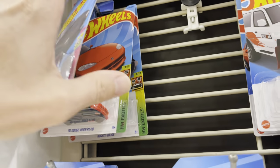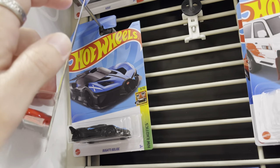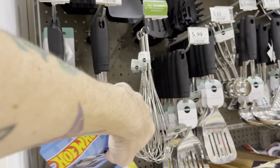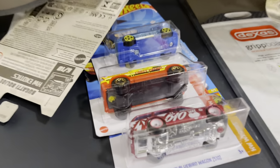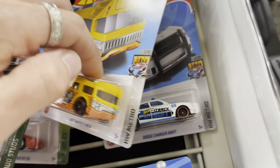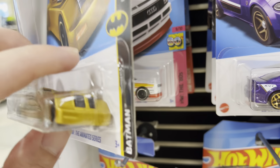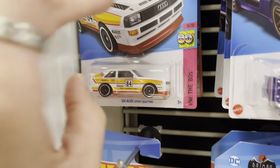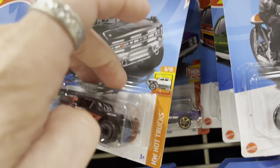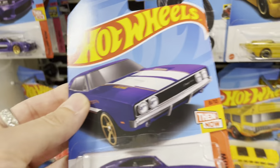I think there's like... oh, the Viper is now red. Very cool. Oh, the Bugatti Bolide. We'll take you. Also, my friend, Datsun Super Treasure Hunt. Datsun Super Treasure Hunt. Sorry, I'm really excited. Okay, now we can make some room down here. Oh, we have a new Hummer in green. There is the Batmobile. There is the white Audi. We have the... do we miss? No, we're good. Ford Bronco. Oh, another Dodge Charger. Wow, they brought it back.